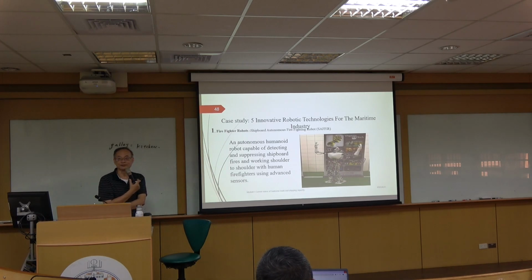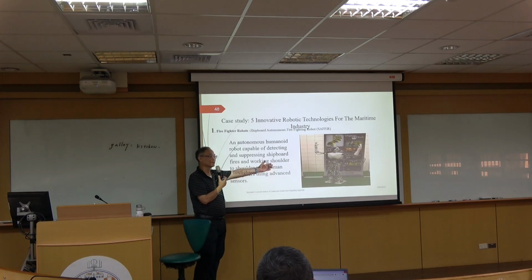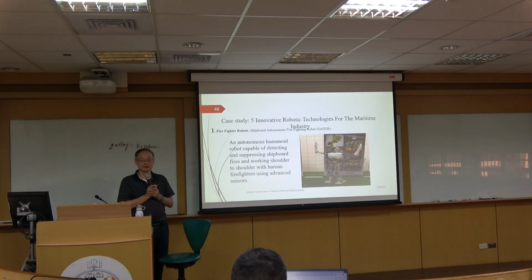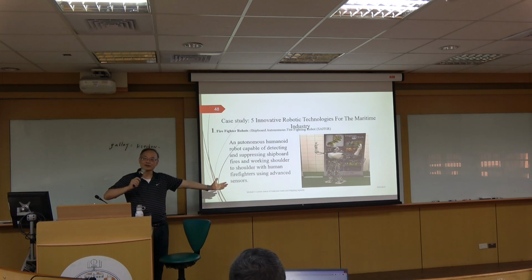Electronic control room. Okay, so it's fire source. For a fire source, you need to use this kind of robot to extinguish the fire. Now, for example, ships today are very big, yet only 24 crew members can take care of them.